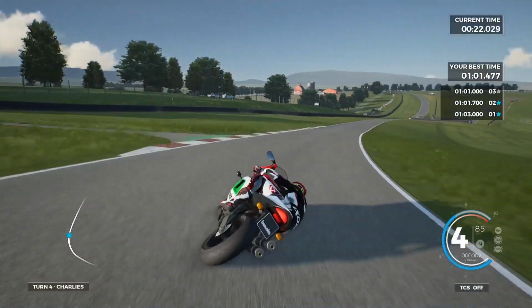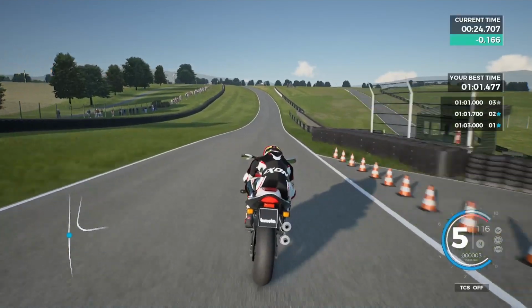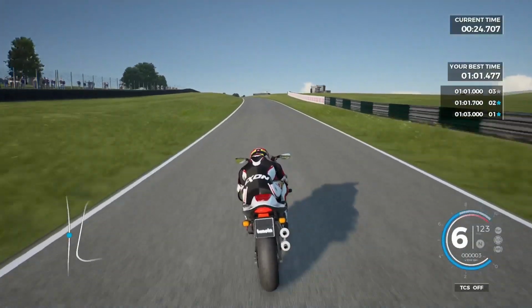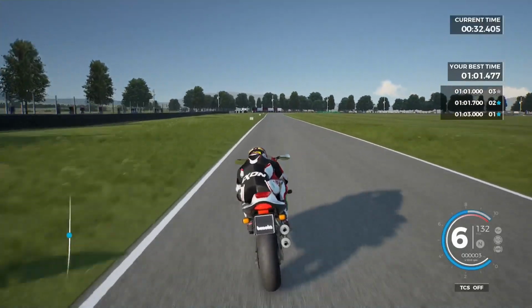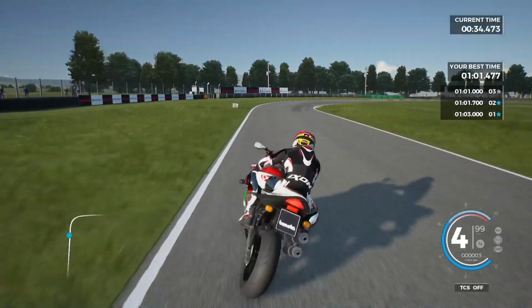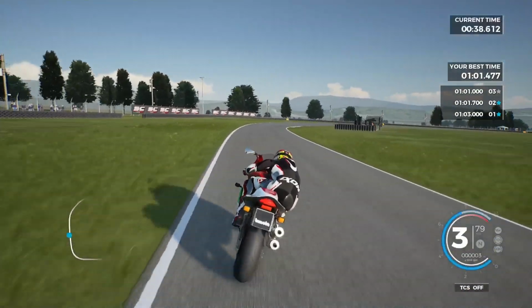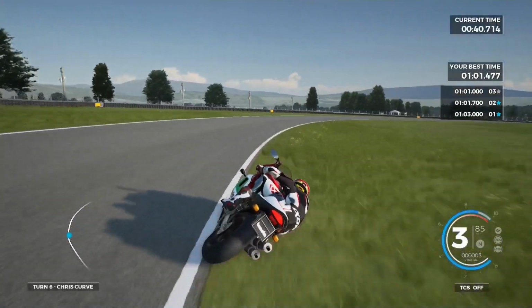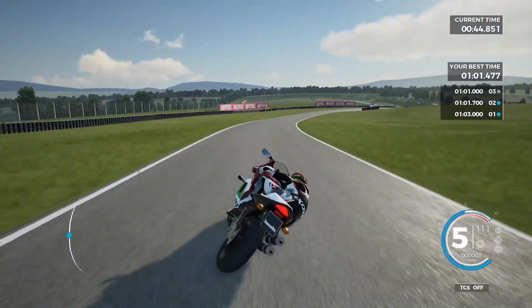And that was nicely done. That was much better onto the apex. And only 0.1, but that's better than nothing. So our last time was a 1 minute 1.4, so it's just under 1/2 second. It's a little bit better around here. Right, try and stay off the grass. Yes, that's more like it.